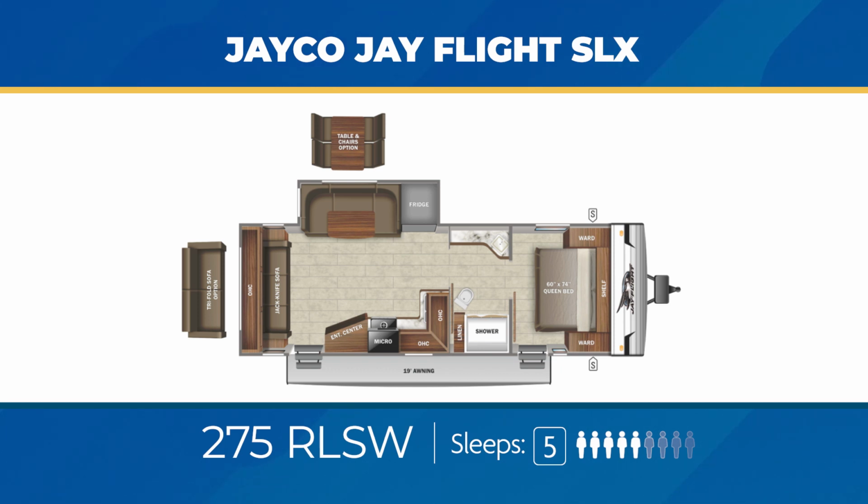The 275 RLSW is exclusive to the western part of the United States. You'll find a large jackknife sofa dominating the back wall with access to the angled entertainment center. A huge dinette in the slide out shared by the fridge also has viewing access to a TV. A walk-through bathroom sits between the living area and the bedroom. The bedroom also has a private entry from the exterior.